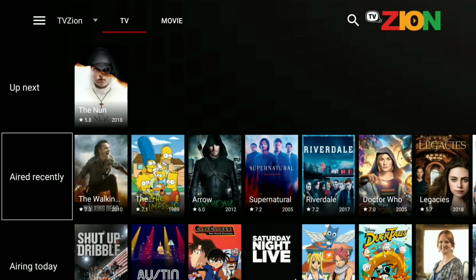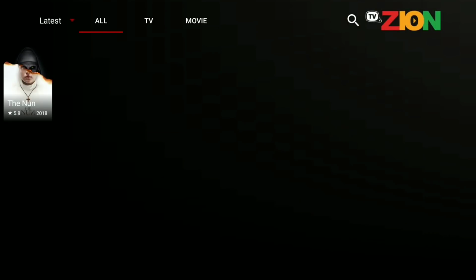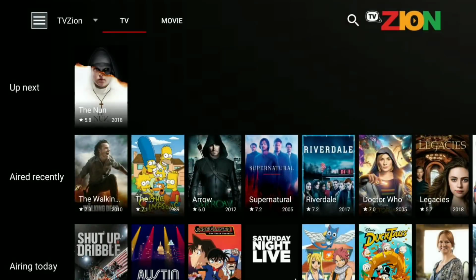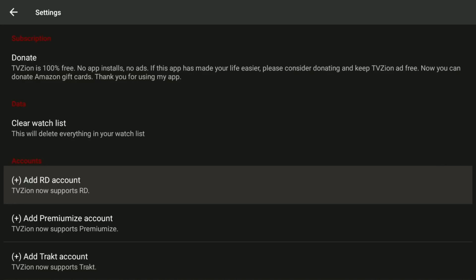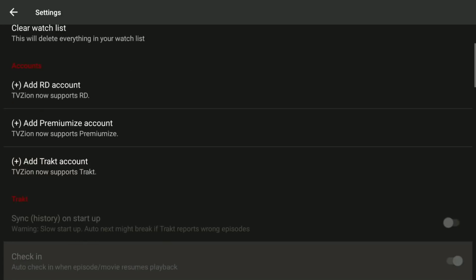But anyways, to change that, what you do is you go to these 3 little lines. And remember I clicked that watch list? See? You have all your stuff there from TV shows to movies. So we're going to back out of that, go back into there, and then you go to your settings. Go to your settings, scroll down. What I like about this is you can add your RD account, which is Real-Debrid or something like that. I can't pronounce that.